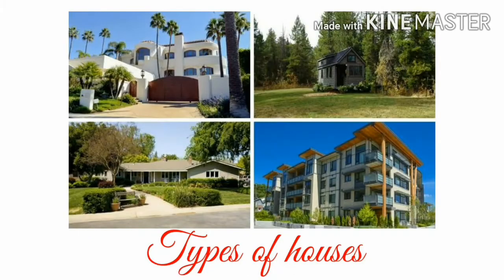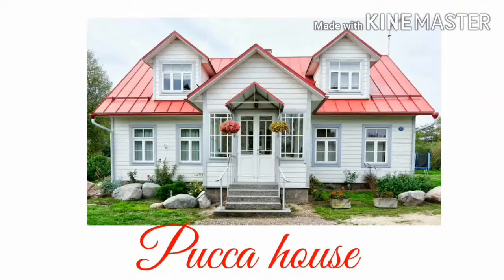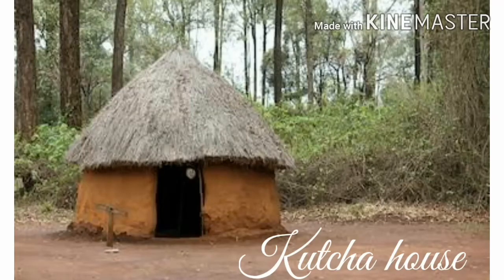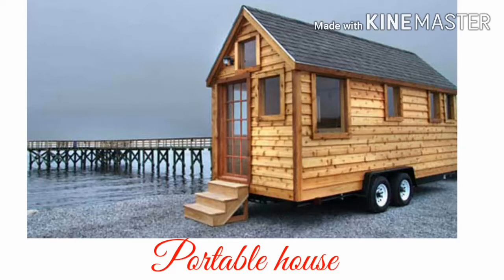Types of houses. There are three types of houses in the world. They are Kutcha house, Pucca house, and portable house. I repeat this, children. Kutcha house, Pucca house, and portable house.